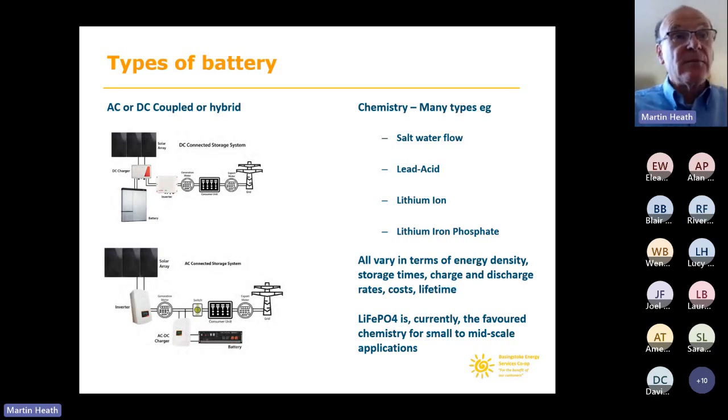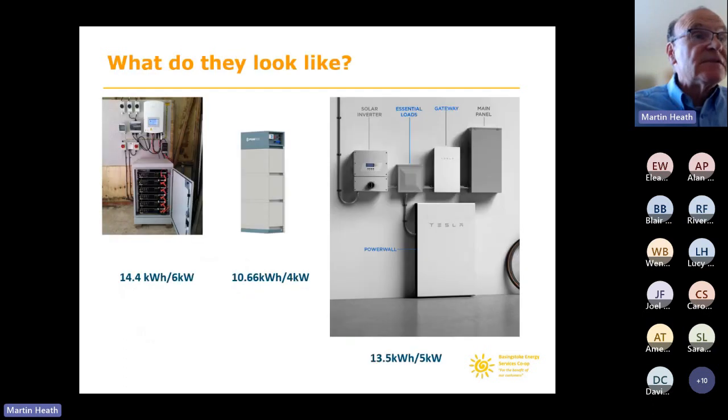The other area that's very useful to know about is a little bit about the chemistry of batteries. That can range from something known as saltwater flow batteries, which are massive, thousands of tons of salt water flowing through a battery, which is not what we're really thinking about. Lead acid, more traditional, everyone's got one of those in their car. Lithium ion and lithium iron phosphate are the ones that are most common these days, and all of those different technologies vary in terms of the energy density, by how many kilowatt hours per kilogram of battery you can get, how long they can store energy, how quickly they can charge and discharge, and of course how much they cost. But lithium iron phosphate is perhaps currently the favoured chemistry. It is the cheapest, and that's probably the one that we most commonly see in the installations that we're doing at the moment. So that's the types.